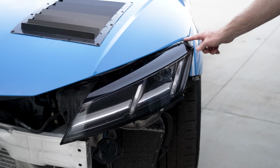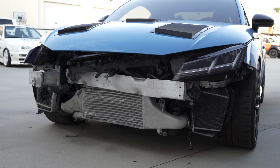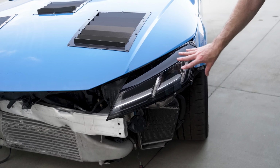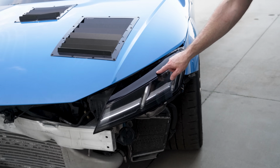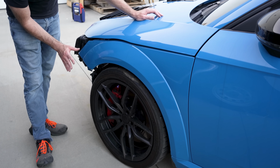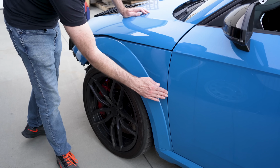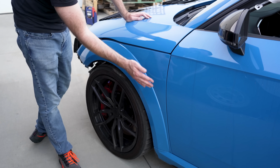This headlight appears as though it's held in, and I'll be honest with you, at the angle it's at, probably the tabs on it are broken or something, so that's a big question mark. This fender on the driver's side actually looks okay-ish, and you can see this gap is actually pretty good. The other one, you can stick your hand in it. This one actually is okay.